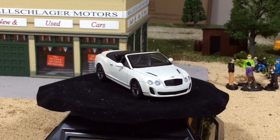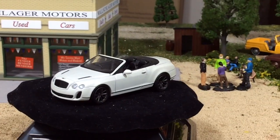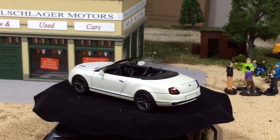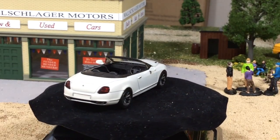Johnny Lightning's doing it now. I think Johnny Lightning was actually the first to do that, though. There's some trivia for you that I bet a lot of you didn't know. That was their big thing when they relaunched in the early 90s.